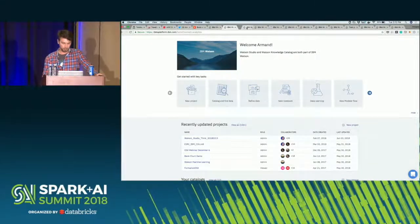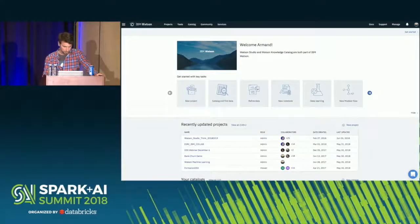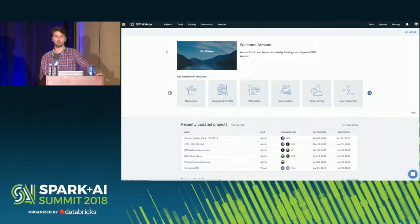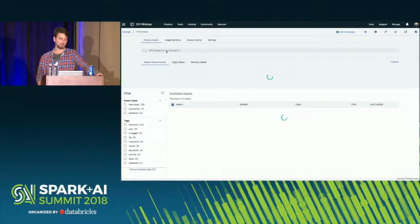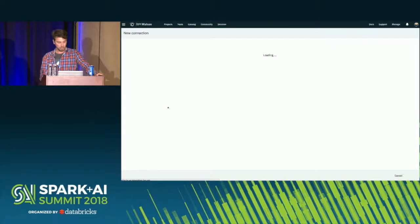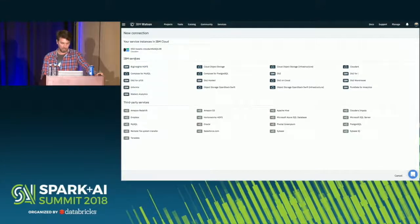The first step is to connect to data, and let me switch here. I'm going to open one of the catalogs that I have. You can understand a catalog as, I like to describe it as the Spotify for your data. Basically, you set up the connection to one of the data sources. As I mentioned before, we have IBM services, we have third-party services, and once you set up that connection, you can enable something called auto-discovery.